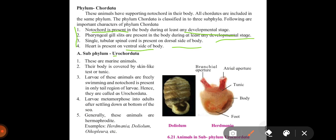Subphylum Urochordata. These are marine animals. Their bodies are covered by a skin-like test or tunic. So the body is covered by a skin-like formation. Now, larvae of these animals are freely swimming. You can understand larvae as like an egg.